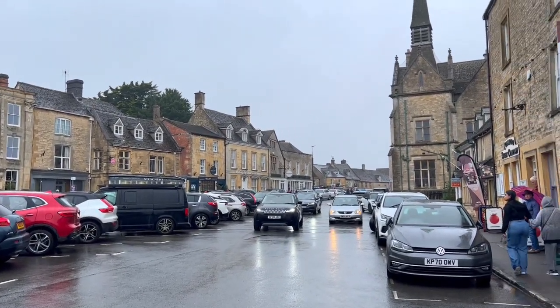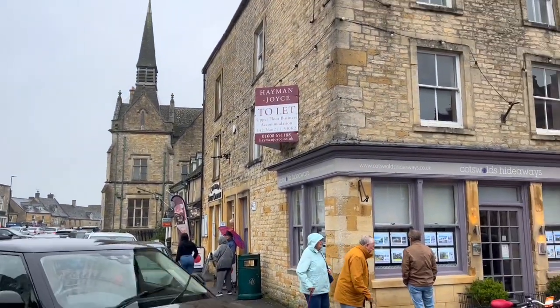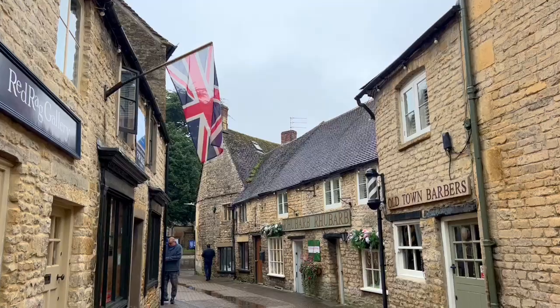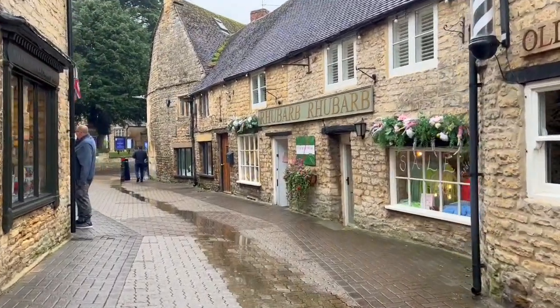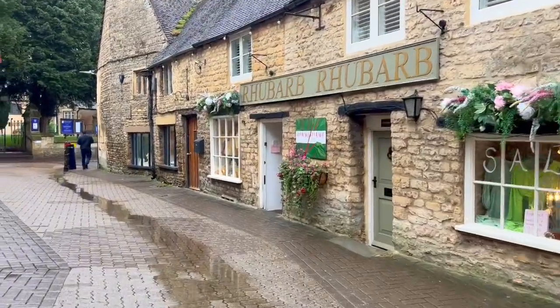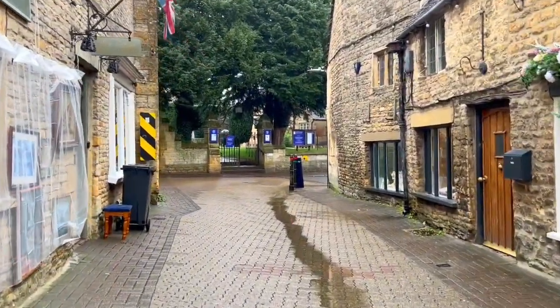Now, once you're in Moreton-in-Marsh, that is a very cute town to walk around on your own, but I recommend getting the bus to visit Stow-on-the-Wold and Bourton-on-the-Water. Now, these are 2 of my very favorite towns in the Cotswolds. So if you choose this route from London, you are in for a real treat.